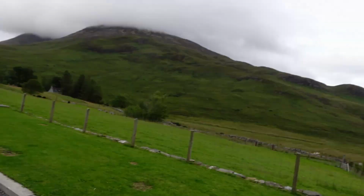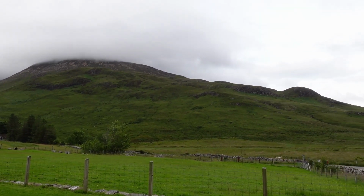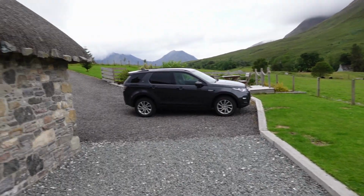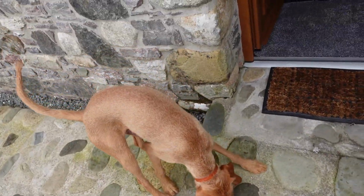So what a great view. Up there in the mist, some cracking mountains, so hopefully the cloud will blow away at some point and we'll get a look up there. So let's go in, have a look, see what it's like inside.